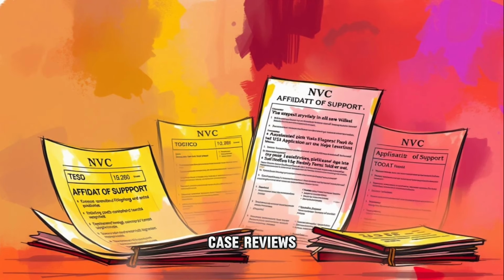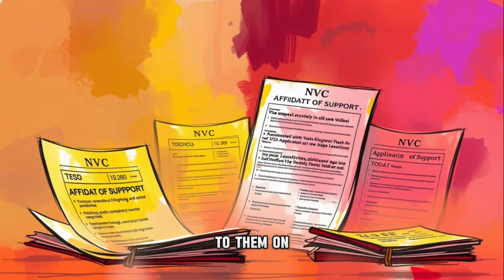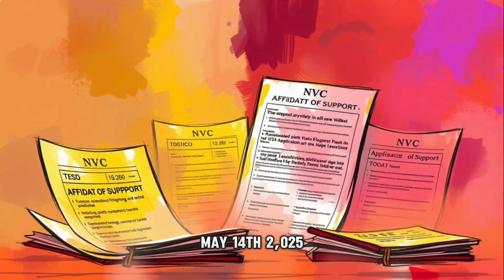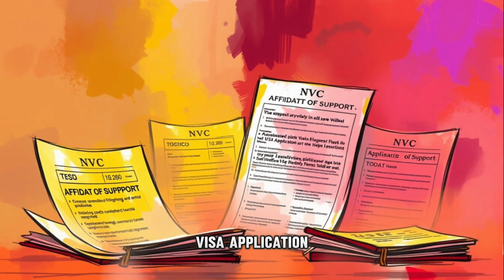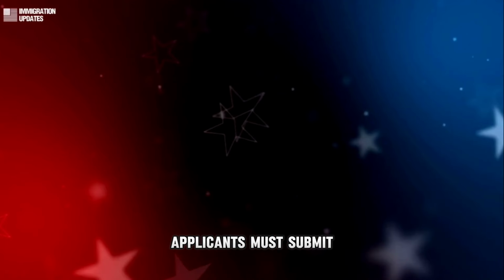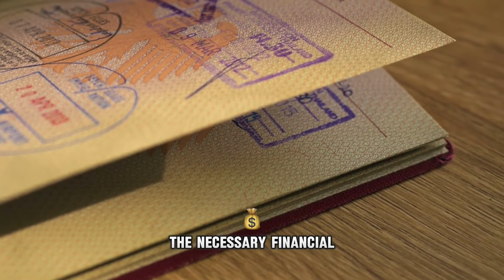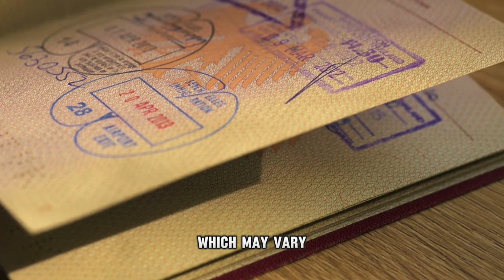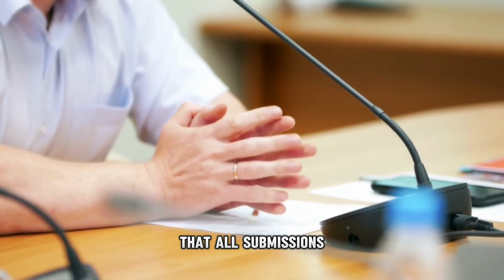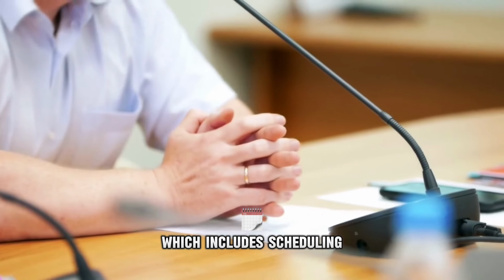With regard to case reviews, as of May 30th, 2025, the NVC is reviewing documents that were submitted to them on May 14th, 2025. This step involves a thorough examination of the documents to ensure everything required for your visa application is complete and accurate. Applicants must submit all mandatory fees and documentation to avoid delays. These required documents include the petitioner's affidavit of support, the necessary financial documents, the DS-260 form, and the applicant's civil documents, which may vary depending on the type of petition. The NVC ensures that all submissions are complete before proceeding to the next stage, which includes scheduling the immigrant visa interview.